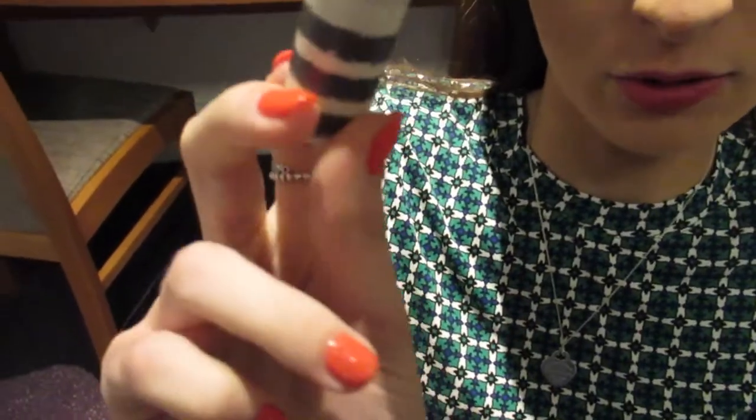Coley's got a nice lippy on today. Topshop Love Struck. Get it now. In the shade 201. It's not the shade 201, but okay.